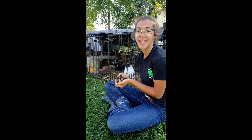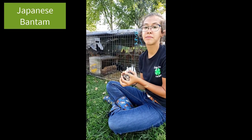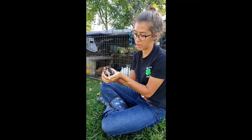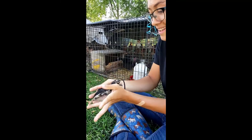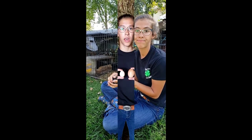So this type of chicken is called a Japanese bantam. The mama is not very happy right now because I took one of her babies. But this is a baby chick. They are a smaller breed of chicken and usually a fancier breed. So the Isobrown, the first chickens I showed you, they lay large brown eggs, and Japanese bantams lay small white eggs.